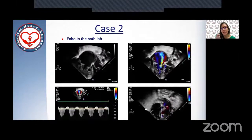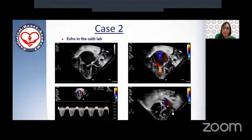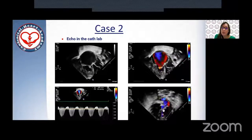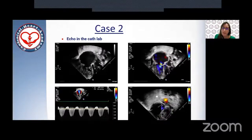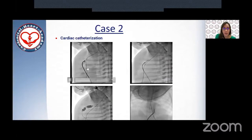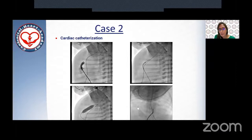And as you do some anterior movement, you can see the pulmonary valve. It was imperforated. There is no anterograde flow, but we can see the reverse flow from the ductus. And here is the angiography. First one, you can see the right ventricle with the right outflow tract and the unperforated valve. It was perforated and dilated. And here is the final result with no residual restriction, but with some regurgitation.